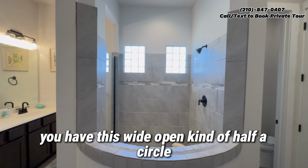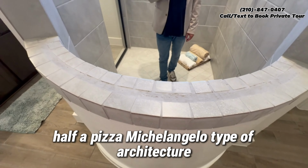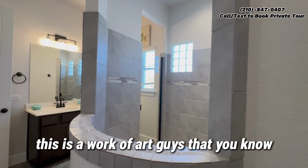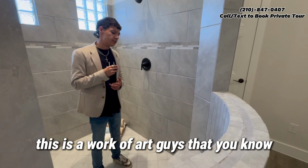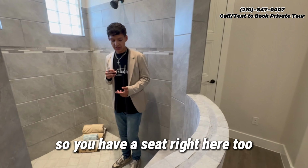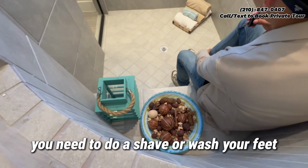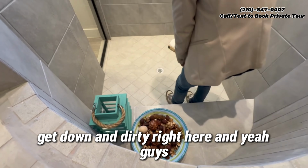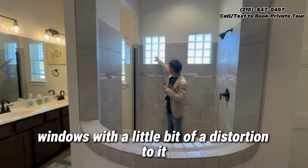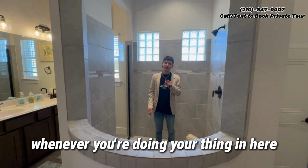You have this wide open, kind of half a circle, semicircle, half a pizza, Michelangelo type of architecture, carved stone, whatever you want to say. This is a work of art, guys, that the Louvre themselves in Paris would acknowledge as being pretty dope, okay? So you have a seat right here too. If you're not feeling to stand up, you need to do a shave or wash your feet, you can get down and dirty right here. And yeah, guys, this is just a pimp shower. Of course, you got the waffle lattice style windows with a little bit of distortion to it, so nobody can come in and peek on you whenever you're doing your thing in here.